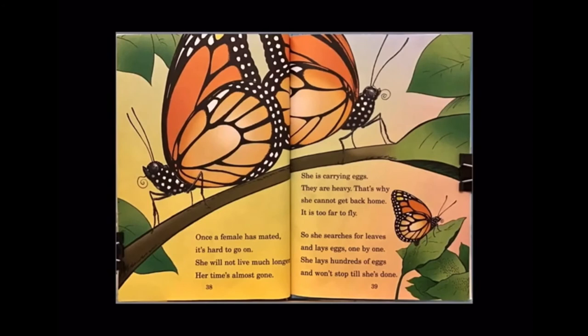Once a female has mated, it's hard to go on. She will not live much longer, her time's almost gone. She is carrying eggs. They are heavy. That's why she cannot get back home. It is too far to fly. So she searches for leaves and lays eggs one by one. She lays hundreds of eggs and won't stop till she's done.